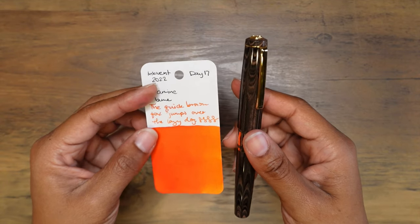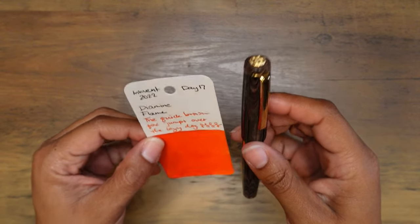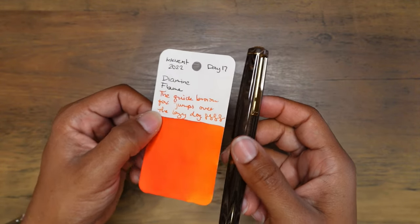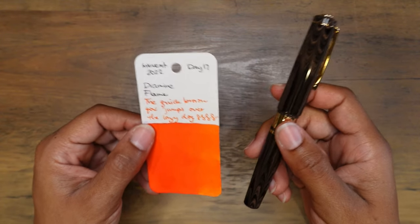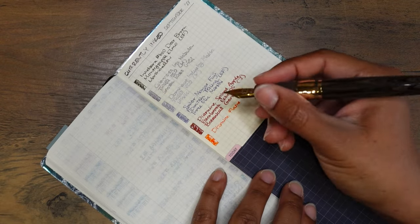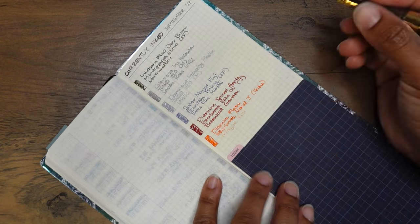Diamine Flame is the second Inkvent selection for this month. This ink is so orange. Of course, after I resolved last month to stop pursuing the perfect orange and yellow inks, this is one of the very next Inkvent colors waiting on me. The Esterbrook Model J with the Techo nib drew the short stick. I honestly was not interested in putting this color in any of my other new pens, so here we are.